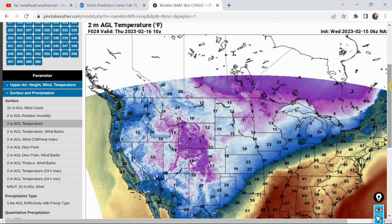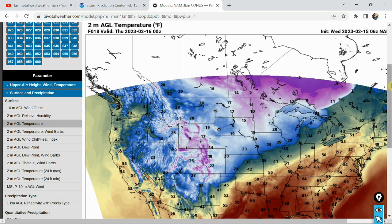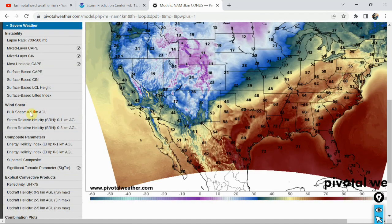We'll take a quick look at that, but right now we're just taking a sneak peek at our warm sector as we head into the overnight hours, because I think that's still when our severe weather threat will really start to pick up here. I'm mainly thinking about maybe between 5 or 6 p.m. Central Time into the overnight hours is when we're going to have our window open up for severe weather. We know that our dew points are very rich across this region here.